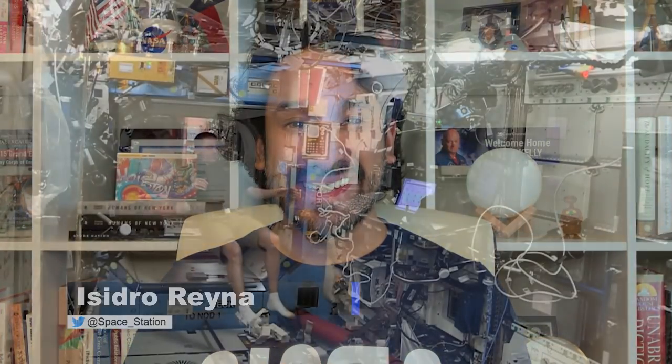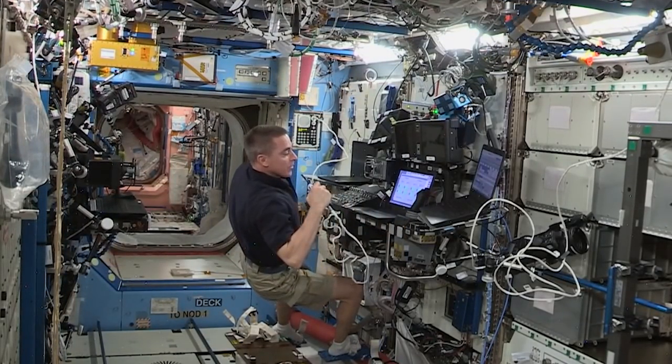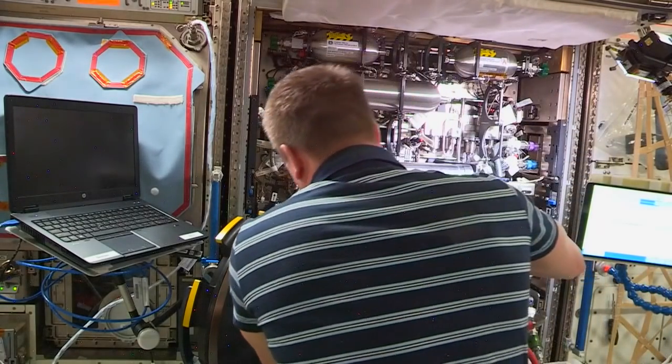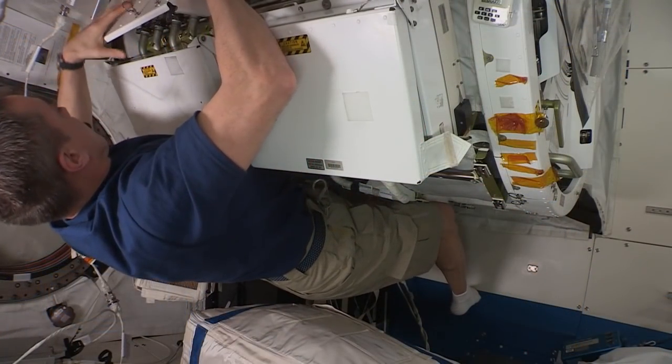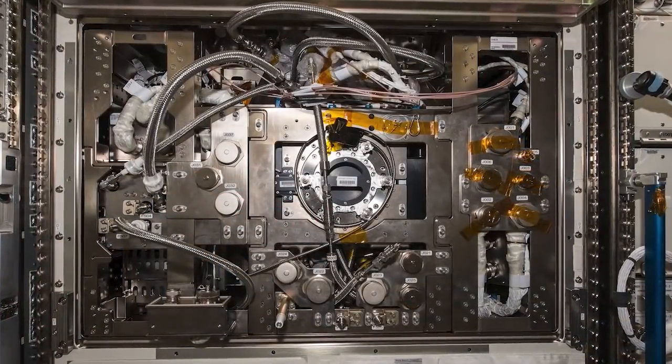I'm Isidro Reyna. This week, the science continues on board the International Space Station. The Expedition 63 crew tended to a variety of science hardware, servicing the gear and updating software that operates the advanced research devices. A trio of science facilities supporting physics and biology investigations received hands-on attention.